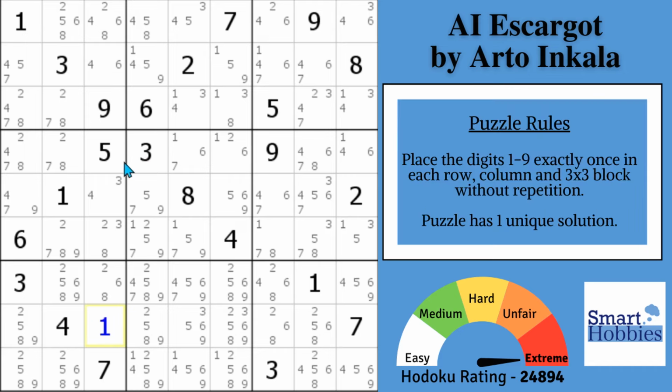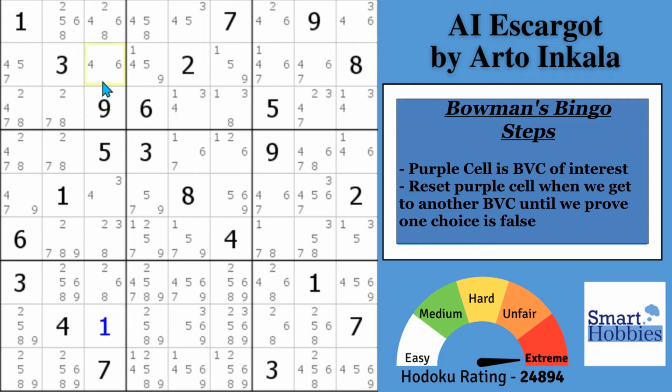If you were following along with paper and pencil, I'm going to mark particular cells where I'm making the choice between 1 and 2. As you can see right here, this cell in the purple can be a 4 or a 6. I'll keep track of the chain on the right side of the screen and highlight the last decision cell as we move on, like I'd highlight this 4 and 6, so you know where to backtrack.